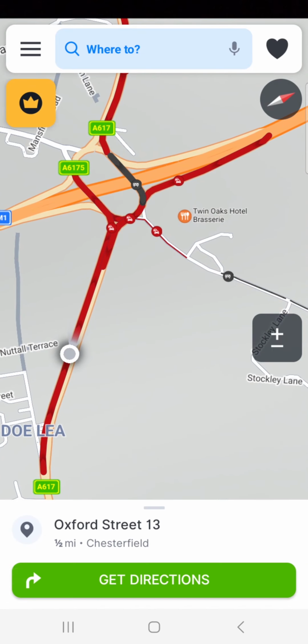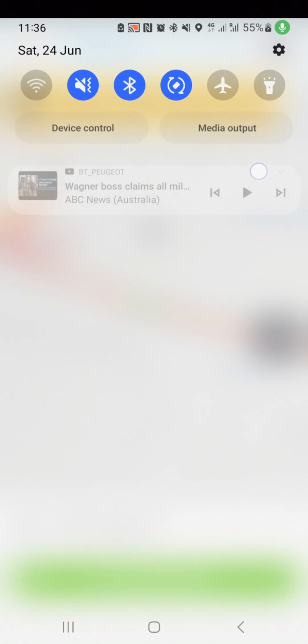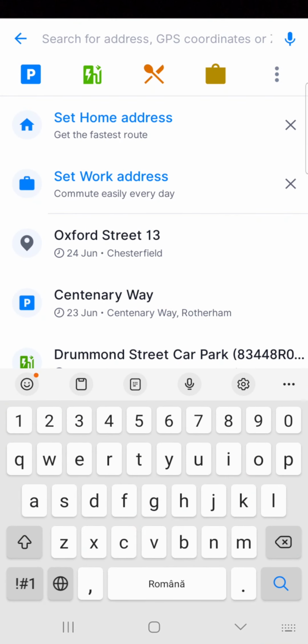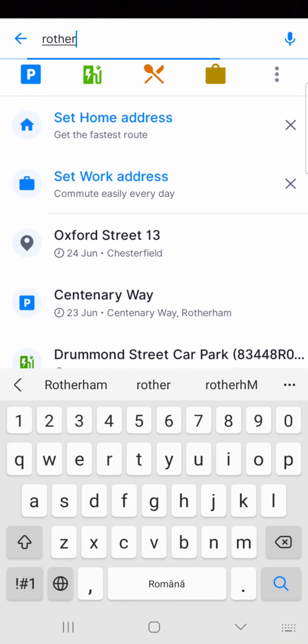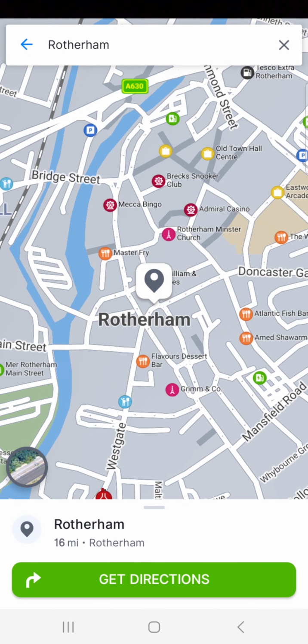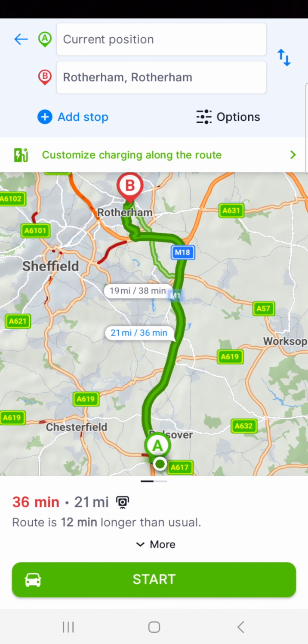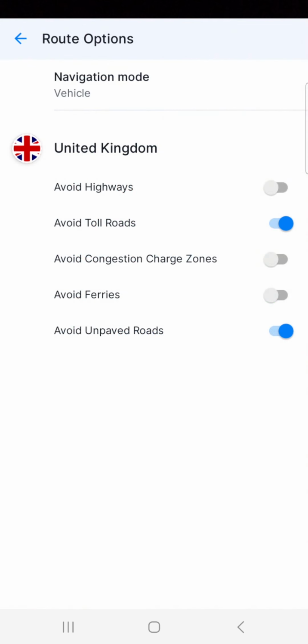Now let's go on the car itself. Right, let's go to Rotterdam. Let's get the directions. So we're setting up the destination right now, and it says it's about 21 miles and 36 minutes, which is fair enough. It's just about the same thing. Let's see what options we have on the route.